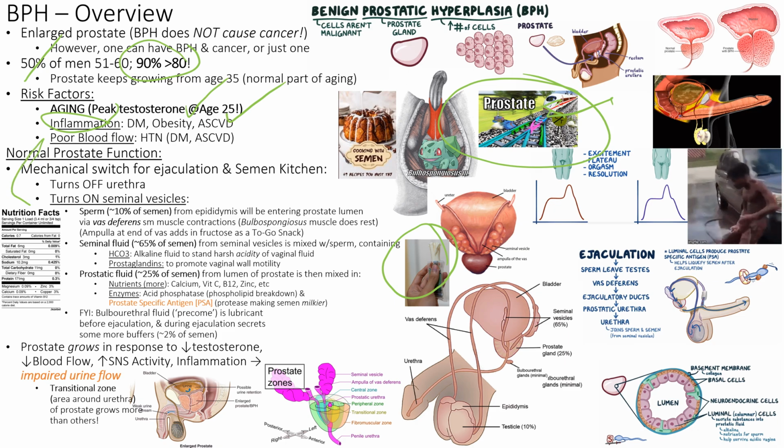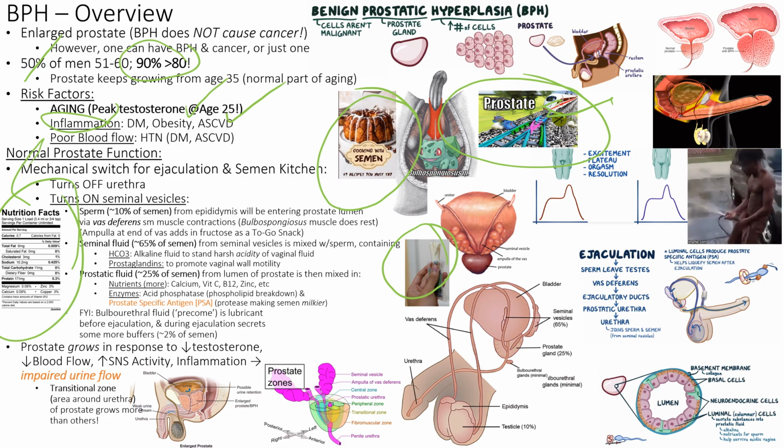Okay. So again, it's a mechanical switch. It's also a semen kitchen, right? And you can buy this book on Amazon. I don't trust it, but it's 69 different recipes to make with semen. It is a legitimate thing in that semen does have nutrition in it, but you can't get enough protein. It has a lot of zinc, it has salt as well, and there are a lot of nutrition facts. There are a lot of things people did in history to try to improve their complexion, and it's a whole thing. Either way, it turns off the urethra and turns on the seminal vesicles.